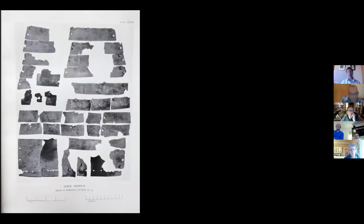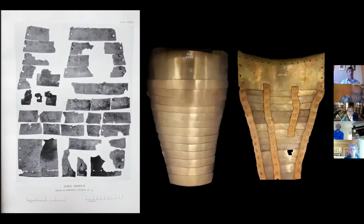That remained the interpretation till the 1970s, when H. Russell Robinson of the Tower of London argued instead they came from a thigh guard, and he made this wonderful reconstruction, suggesting this is how the fragments fitted together. This is ingenious, spoiled only by the lingering problem that there are difficulties with it.